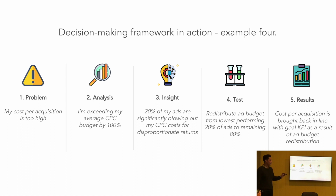What I'm going to now test is redistributing that advertising budget from my lowest performing 20% of ads to the remaining 80% of ads. The result is the cost per acquisition is brought back in line with the goal KPI as a result of the ad budget distribution. This one can be sliced and diced in about 100 or so ways. Again, this is just one example.